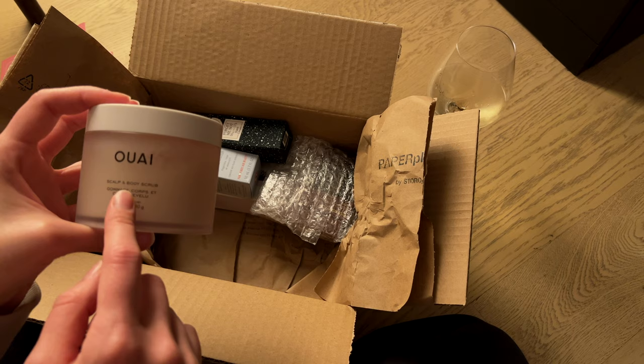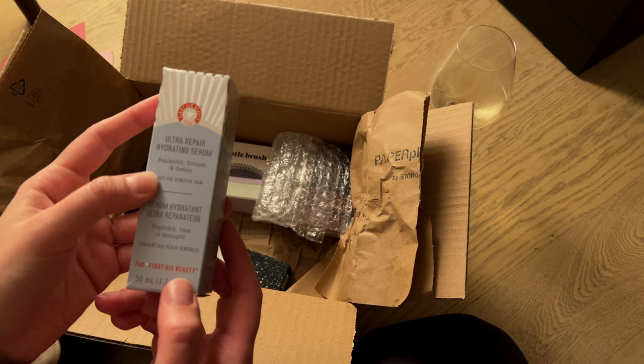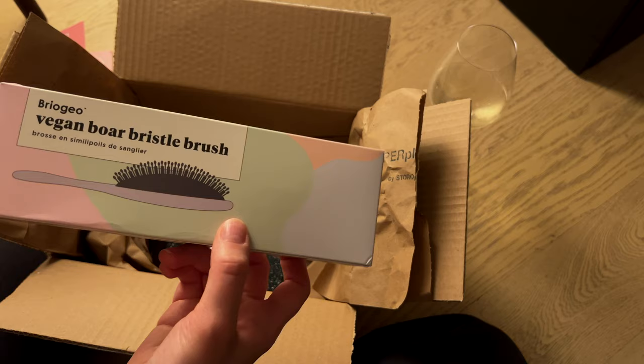Okay, next one, hydrating serum. It has hyaluronic acid and I'm pretty sure the ceramides. This one is one of my favorite. This is the First Aid Beauty brand. I guess this is just a hype.